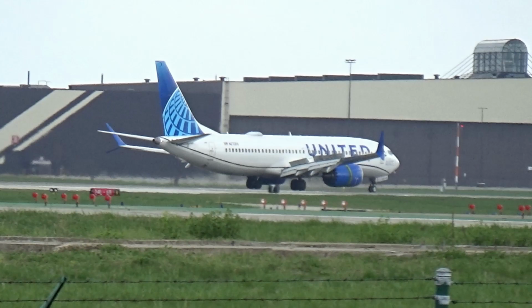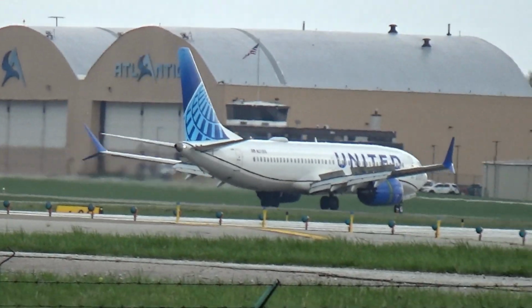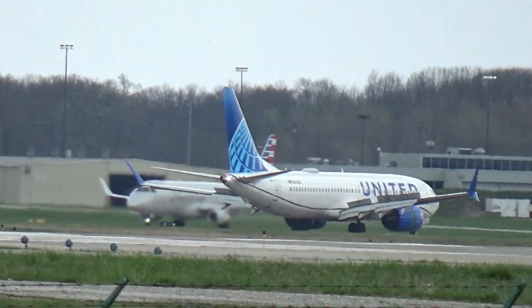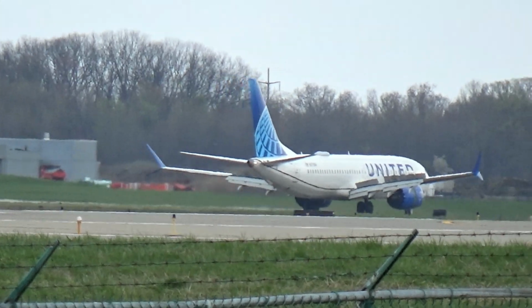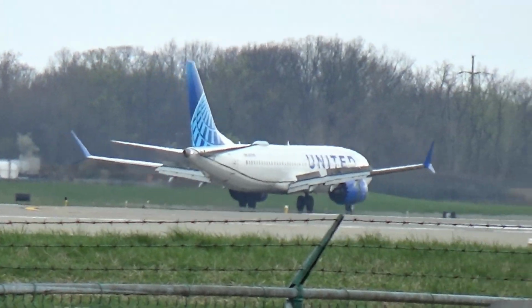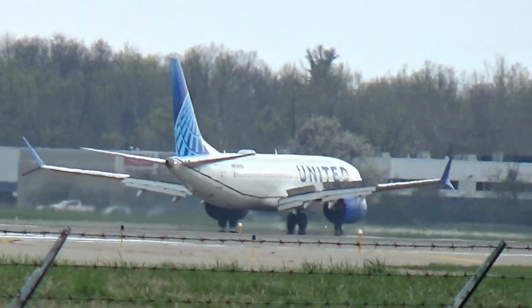Had a nice warm weekend up here. It was in the 80s all weekend. Had some severe weather yesterday. Today we're in the 50s and we are under a freeze warning. So we should get down into the 20s tonight. Oh, you hate to see that.